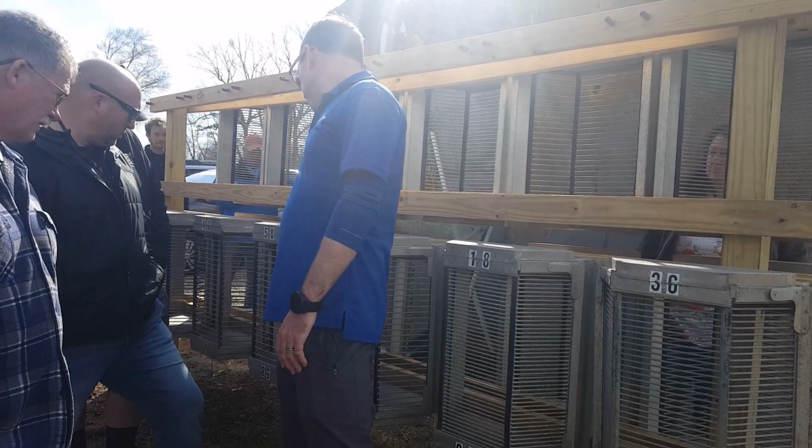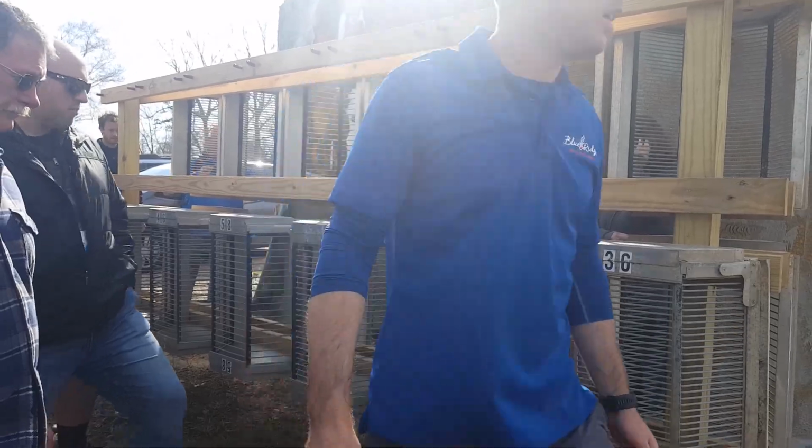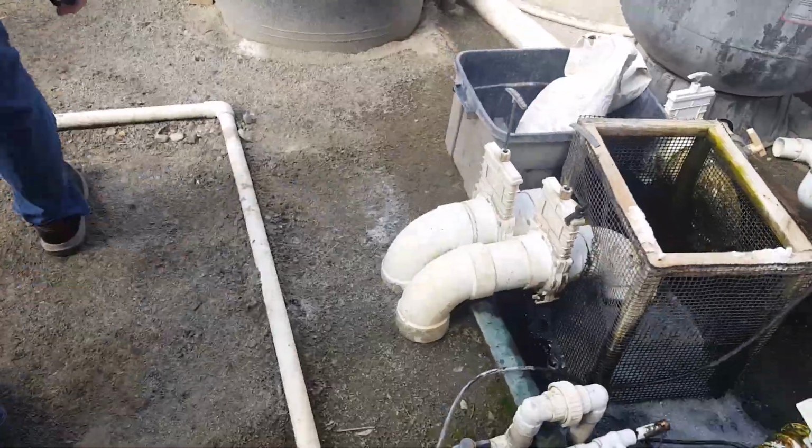And here's just a quick shot of how the Blue Ridge team sizes a fish appropriately. Since they sell fish in different sizes, they just use these grate systems and the fish just fall through the grates.